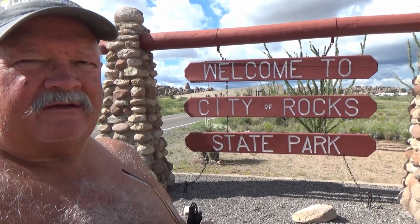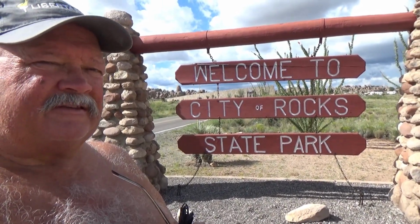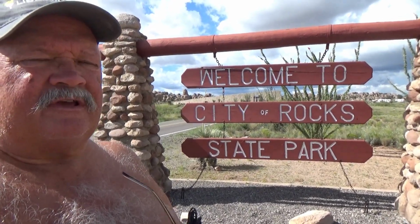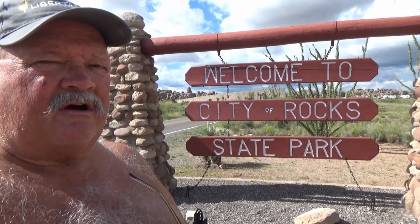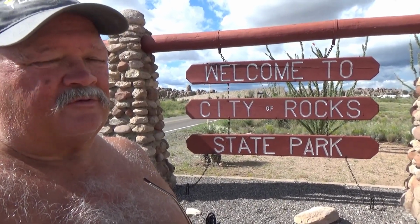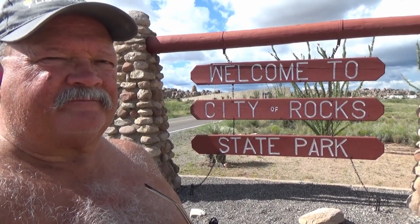So I'm going to show you around the park a bit. Not a lot, but just to give you an example of what the rock areas are, what they look like, and then also the campgrounds here. A really nice place to camp. So come along with me and I'll show you what I mean.